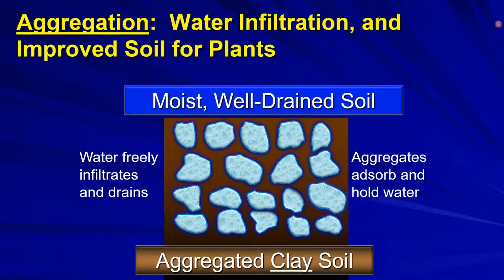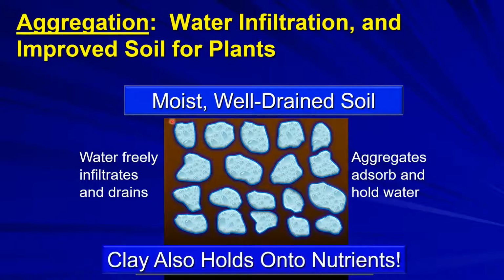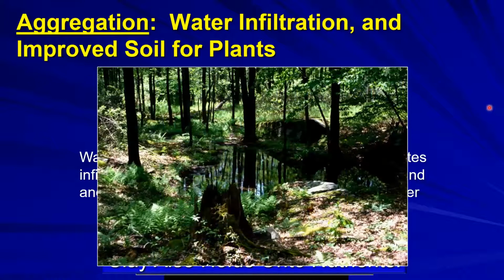They hold on to the positive end of water molecules. So you get water stuck to the clay. So you have high nutrient load in here, and you also have good drainage, and you have moist, well-drained soils. What more can you ask for? This is better soil than sand. And if you don't believe us, go to the woods. That's what I always tell people.